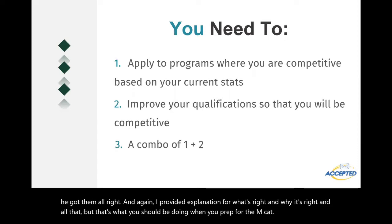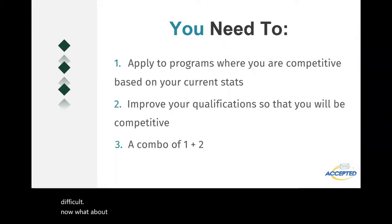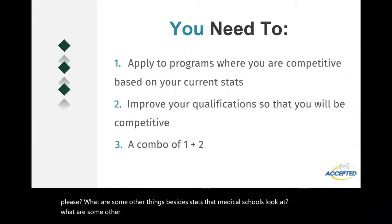It's so much more fun to do what comes easy. But what you have to work on is what's difficult. Now, what about other elements that medical schools are looking for? In the chat window, please, what are some other things besides stats that medical schools look at? What are some other things besides your MCAT and GPA that medical schools are looking for?